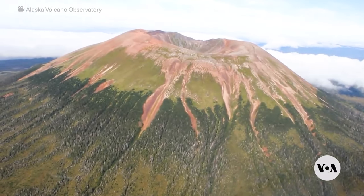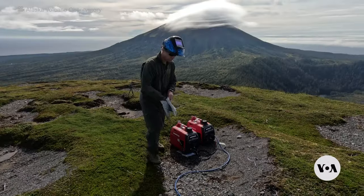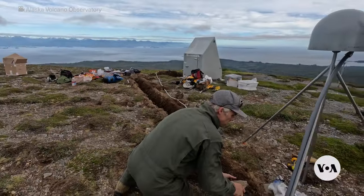When a long dormant volcano in Alaska started showing new signs of activity last year, scientists used new technologies to quickly analyze large amounts of data. Nobody knew what was going on, and we were able within a couple of days to do an analysis of almost 8 years of data that would previously have taken weeks to months.